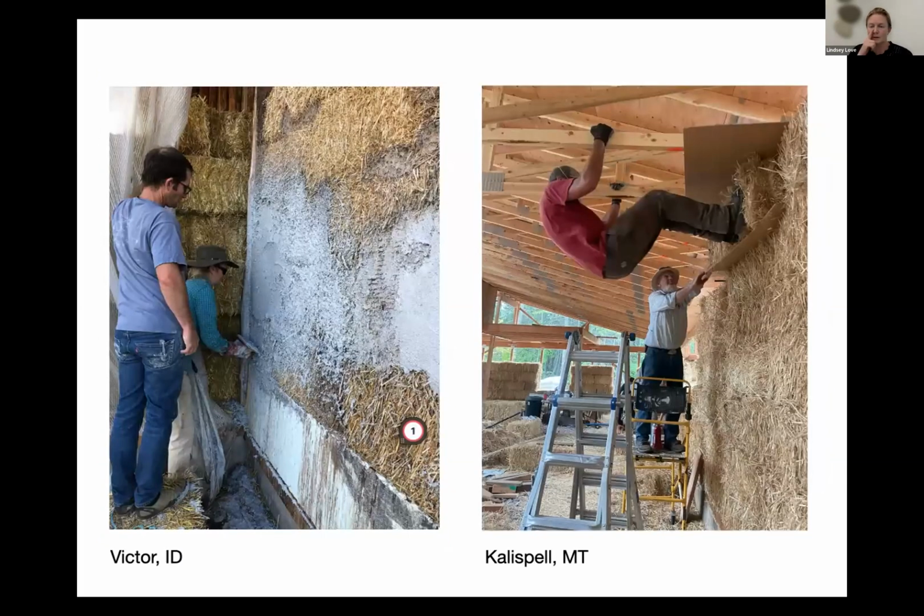So this is a couple of projects that I've been working on recently. One in Victor, Idaho, is an ICF foundation with straw bales above. Here is a little demonstration on making, mixing and applying a lime plaster. And then on the right is installing straw bales in Kalispell in a very conventional home. You can see the post and beam frame with straw bale infill, and we've compressed the bales and we're just really forcing that last one in, so it's a really tight wall.